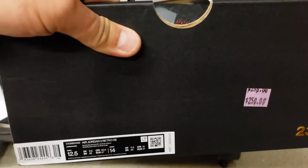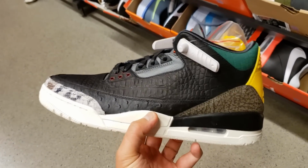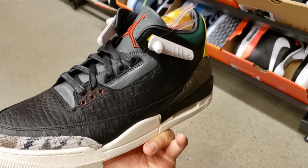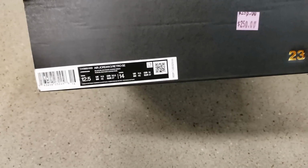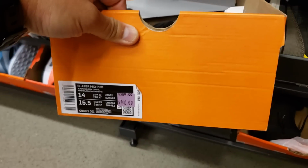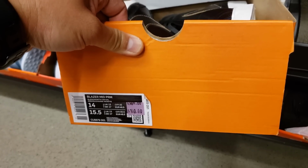Look at this, the big sizes. Size 12 and a half, too. Wow. That's the animal print 2.0s. That's hella interesting. That's dope. Going for 250. Oh, wait. Oh, yeah. Damn, these went for 250? 250, 20% off. Starting with the huge sizes, and we'll move down.